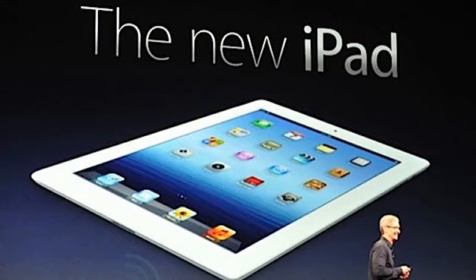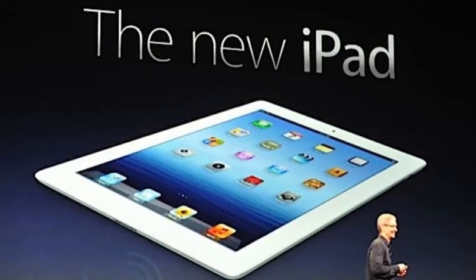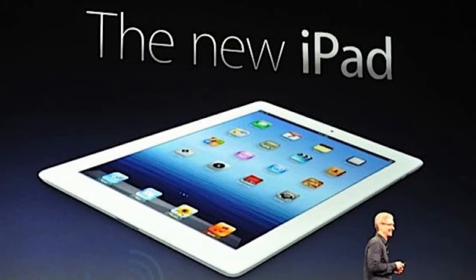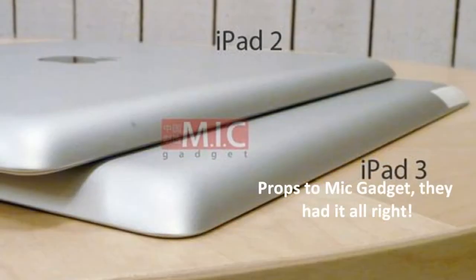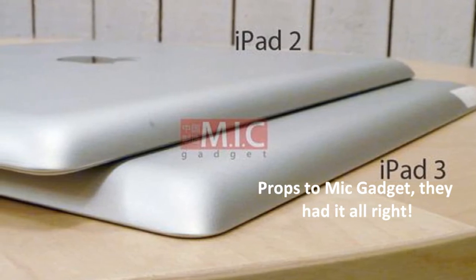So it's not specified as the iPad 3, but for the sake of this video, I will be calling it the iPad 3 throughout this just because it's what makes most sense to me, and hopefully it's what makes most sense to you. So going through, we're first going to be talking about the models.